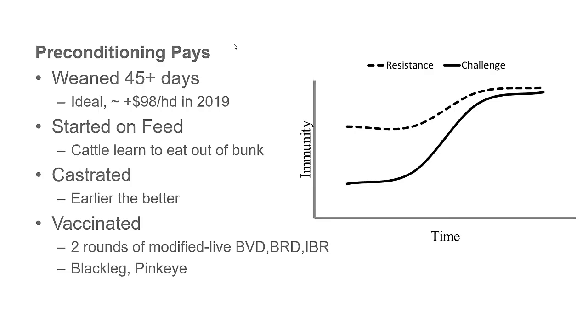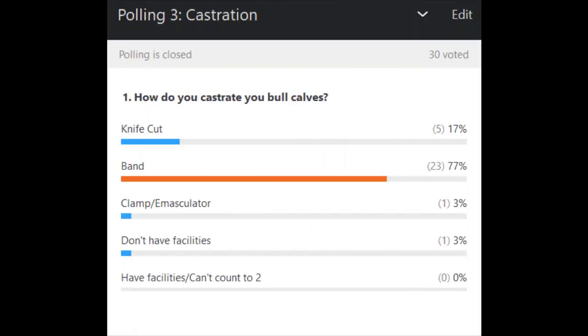I'm going to throw a poll up here. Just for curiosity's sake, how do you castrate your calves? Are they knife cut? Are they banded? Are you clamping them? Obviously, if you don't have facilities, maybe you're not performing castration. And if you have facilities and aren't castrating, that's an interesting point in a conversation that I'd like to have. And it looks like most of you are banding your calves.